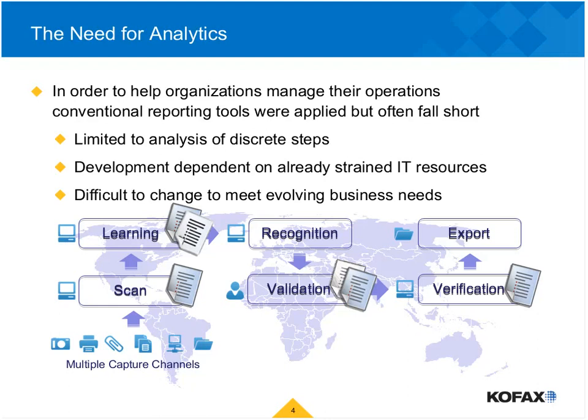The second issue, of course, is that these tools, by their very nature, tend to be legacy reporting tools. And so, to not be too unkind, they're not the easiest tools to use.